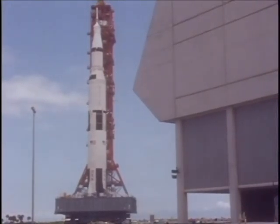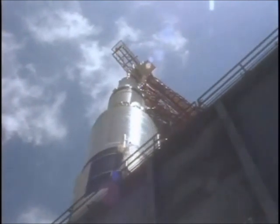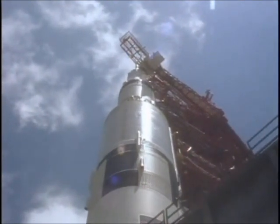The Apollo 11 vehicle is secured to the mobile launcher by four combination support and hold-down arms mounted on the launcher deck. The hold-down arms are cast in one piece, about 6 by 9 feet at the base and 10 feet tall, weighing more than 20 tons. Damper struts secure the vehicle near the top.